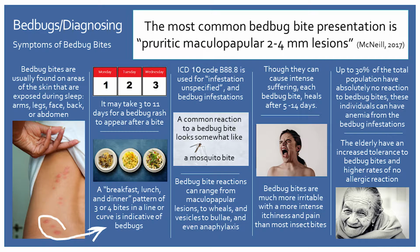Bedbugs cause intense suffering to those who have them. A bedbug bite without treatment, however, will disappear and heal after 5 to up to 14 days. The woman here shows an example of how exasperating it is to our patients who have bedbugs. Over here on the right though, an elderly woman is shown here smiling because the elderly have an increased tolerance and may have no reaction to bedbug bites. In fact, up to 30% of the total population have absolutely no reaction.